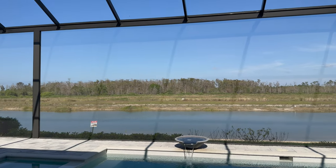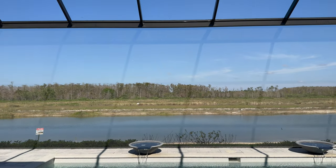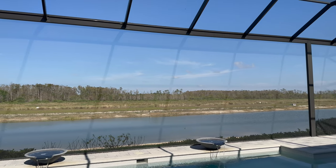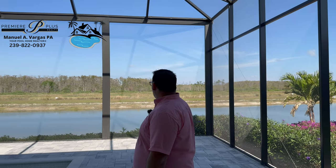Let me show you one feature of this property that I love the most. And what it is, this over here in the back. That area in the back is a protected area. So you know that they're never gonna build over there. So you're always gonna have this beautiful view.